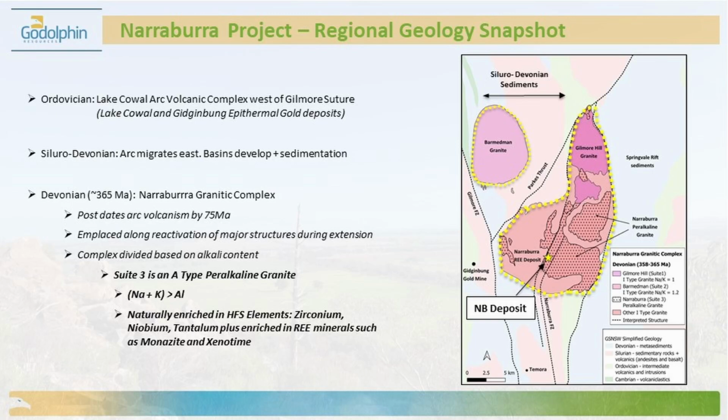That underlies our deposit. And as you've already heard, they're a fantastic exploration target vector. Just to rehash, it's because they're enriched in these high field strength elements like zirconium, niobium and tantalum, and they're also enriched in other rare earth minerals such as monazite and xenotime.